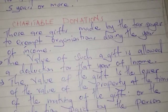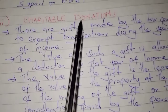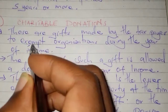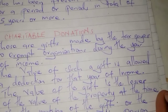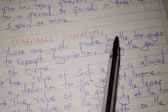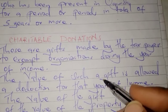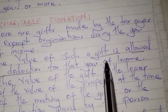Then the next expense that is specifically allowed is charitable donations. These are gifts that are made by the taxpayer to exempt organizations. You should note that exempt organizations are those organizations that do not pay tax. The football clubs, NGOs, those ones. So these are gifts made by the taxpayer to exempt organizations during the year of income. The value of such a gift is allowed as a deduction for that year of income.